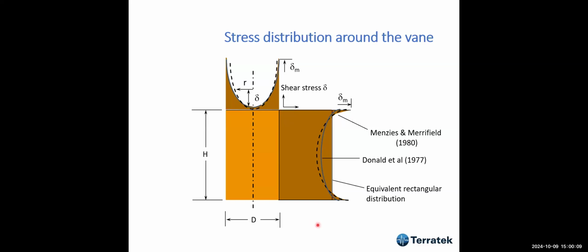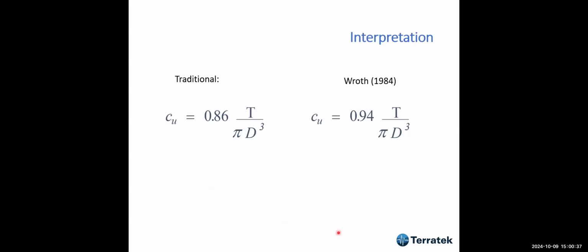This was a work by Roth. I don't remember when he did that, I think 1988. He discussed the stress distribution along the vane. He took examples from other researchers that suggested that the stress distribution should not be rectangular, but should have these kinds of shapes. And he did a very interesting work comparing the assessment he did in 1984.